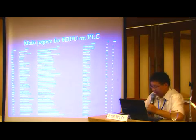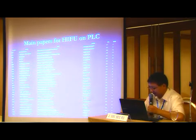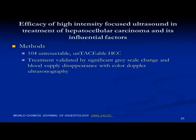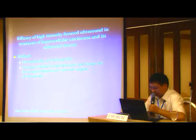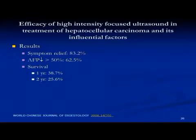Most of the articles on the tumor therapy of HIFU come from China. This research is on 104 liver cancers treated by HIFU and judged by grayscale changes and blood supply with Doppler. The result indicates that 83% of the patients had symptoms relieved, and 62% had decreased AFP. And the 1-year survival rate is near 40%.